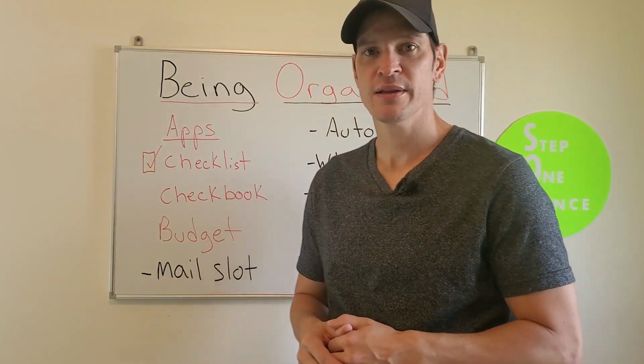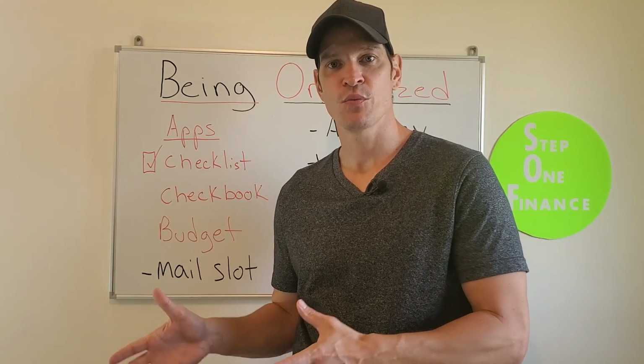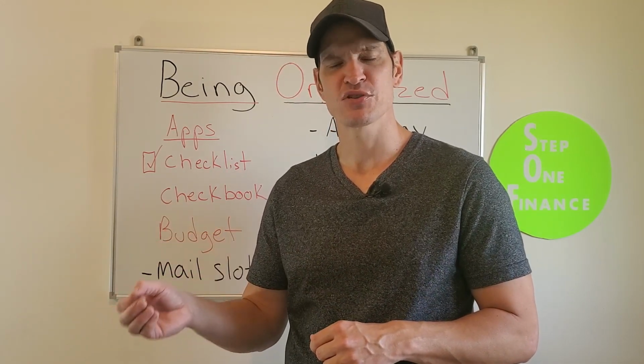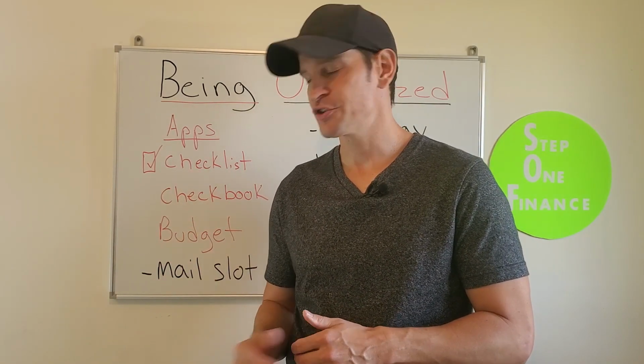A mail slot. I know people aren't receiving a lot of mail as of late, but when we started this, we had a mail slot for every day of the week. We'd put the bill in the slot for the day it was due, so we knew there was a bill coming up. Just another way, if you guys are still mailing bills out, to do something of that nature.